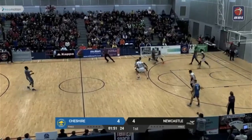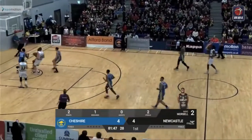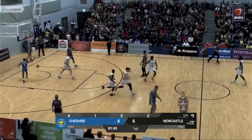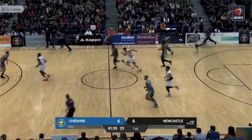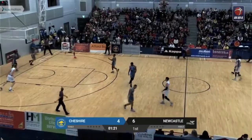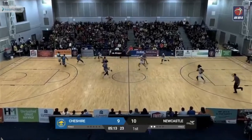Says reappears at the other end but turns it over. Fletcher finds Morsell, who calmly waits for Ocherobia to face to Sayers. Intercepted by Fletcher, gets Morsell going again, off balance, but one is good, and that trims the lead to a single point. Morsell.